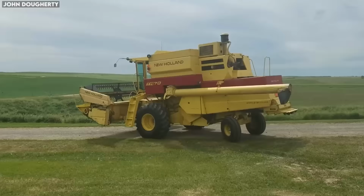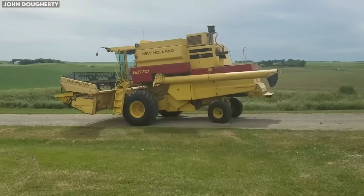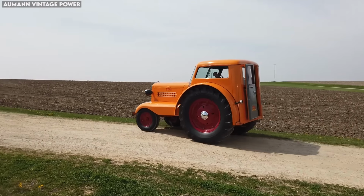A tractor with 110 horsepower that barely anyone bought because only 1,185 were ever made. These 10 machines planted, harvested, and baled their way into history. Then the world forgot every single one of them.